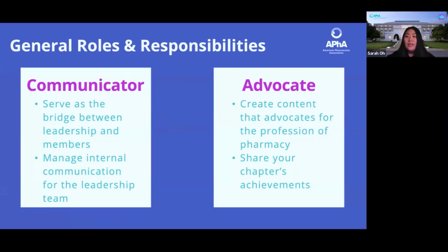And the next part of that is to serve as the advocate for your chapter. So the ComVP is a unique opportunity for you to use your creativity to create content that advocates for the profession of pharmacy and your chapter. Whether it's your patient care projects or policies at the state association, you guys can use your platform to advocate for the profession of pharmacy and your chapter.